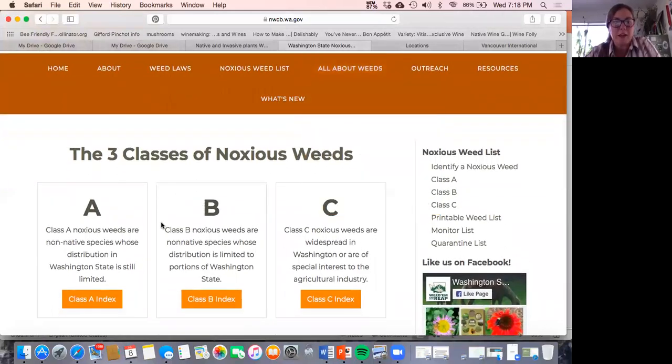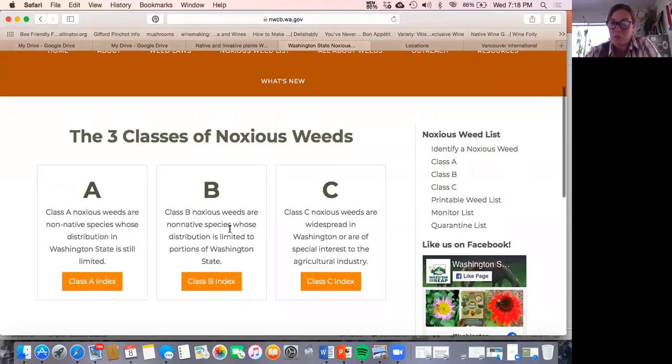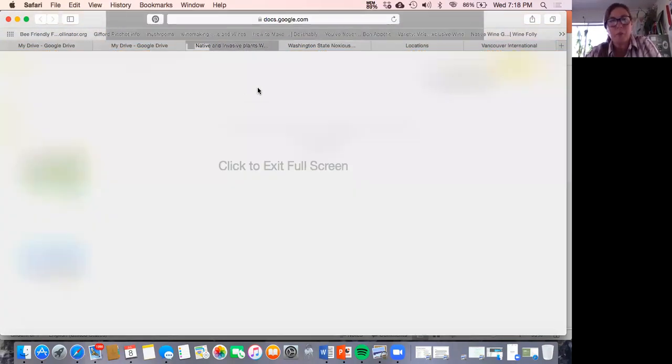But anyways, so Class A noxious weeds are non-native species whose distribution in Washington State is still limited. Class B noxious weeds are non-native species whose distribution is limited to portions of Washington State. And Class C are noxious weeds that are widespread and are of special interest to the agriculture industry. So you can open any of these up and look at those species that are listed in these different areas that might end up being possibly a problem in your area.